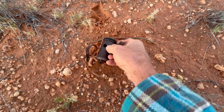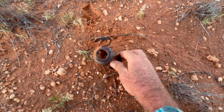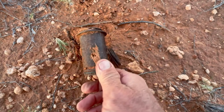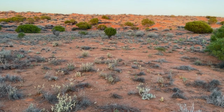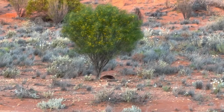What do you suppose this is? Here's a solid one in, here's the other with a couple of clips on it. Looks like a piston. Interesting bit of gear. Looks like something over there under that tree. Go and have a look.